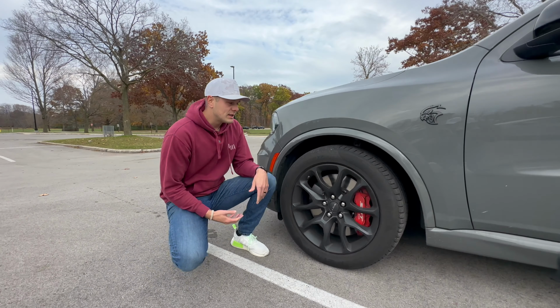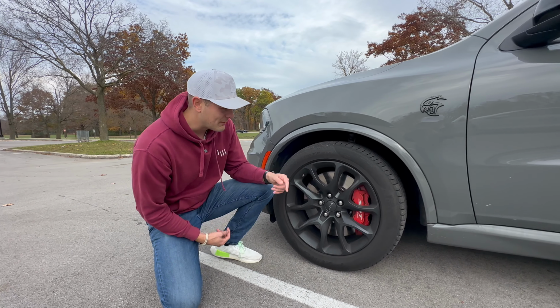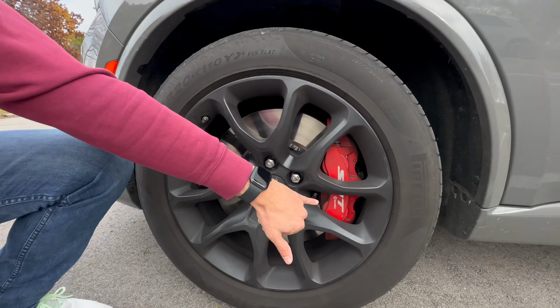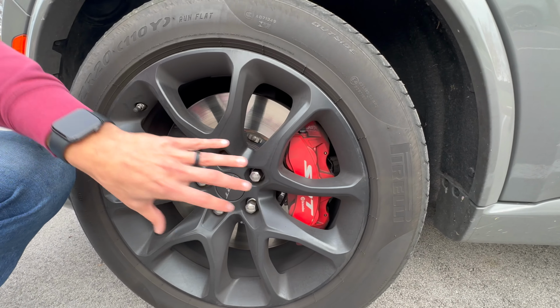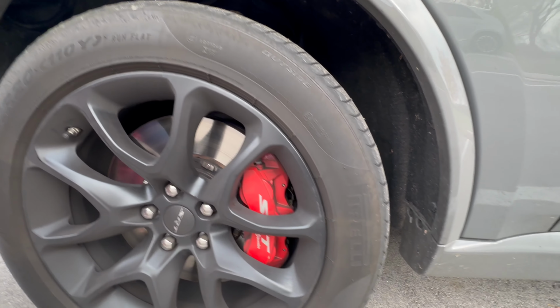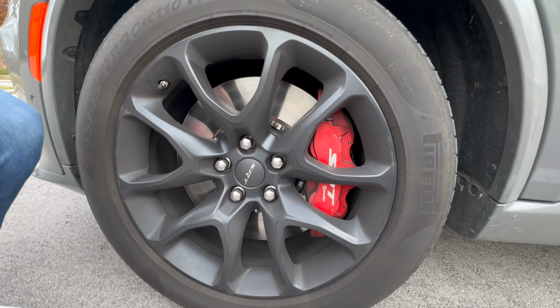But you also need to be able to stop and turn your family SUV. So you've got big 15.5-inch Brembos up front, finished in red, looks fabulous across this satin black wheel. And of course, it's wrapped in an aggressive Pirelli P Zero Sport tire.